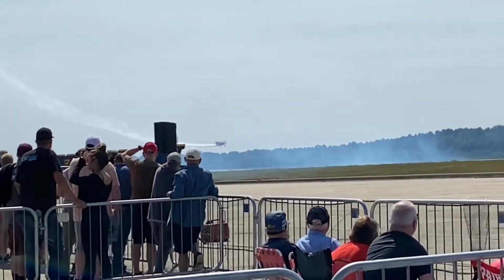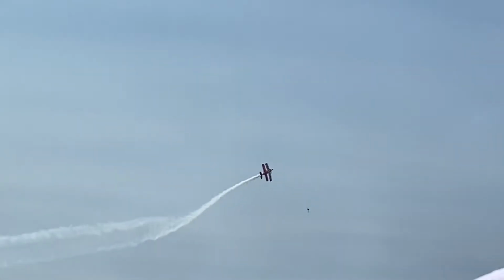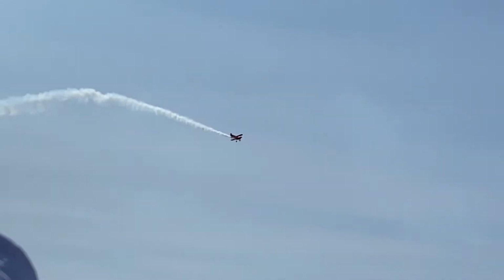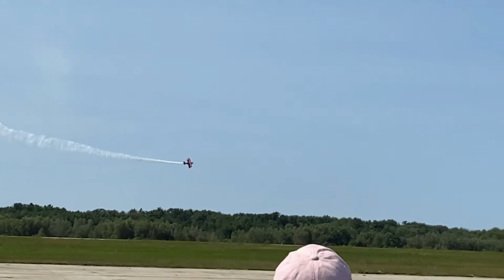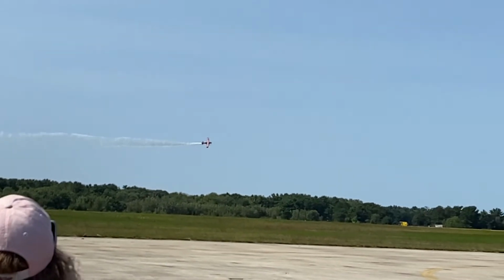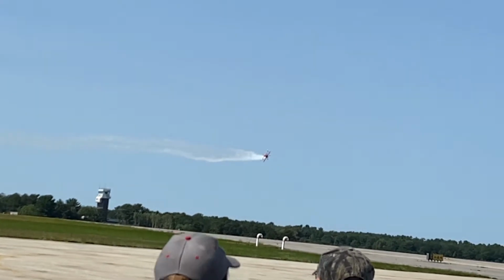Once again getting right close to the ground out there as he goes. I've had the chance to fly in a couple of these airplanes, much like Michael Wiskus has mentioned. Not too well in these kind of high energy environments.